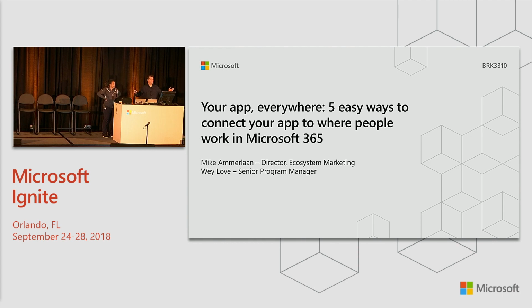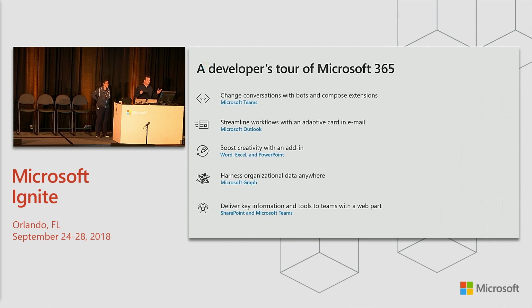This is Mike Amerlon. I work at Microsoft as the Director of Ecosystem Marketing. So what that means is I work with developers, I work with partners who build on top of Office and Microsoft 365 more broadly. And I'm joined here today by Wei, who's a program manager on the developer teams for Outlook and also helps build all the products that you're going to be seeing later today. So between the two of us, we're going to give you essentially the grand developers tour of Microsoft 365.